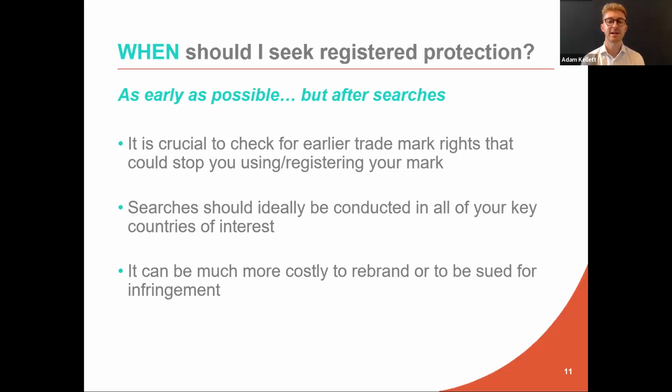So in summary, you should ideally only consider using and seeking to register a trademark once you've had some searches conducted.